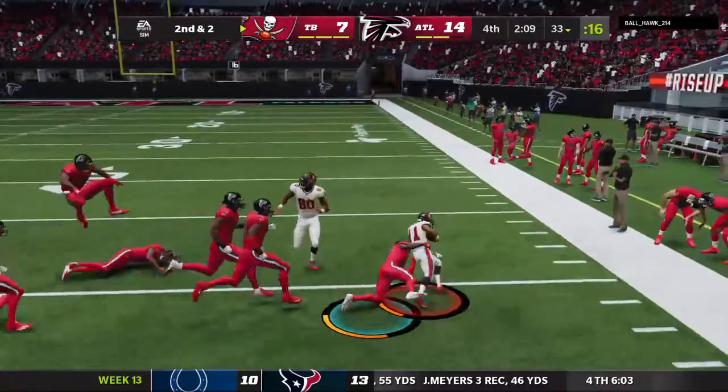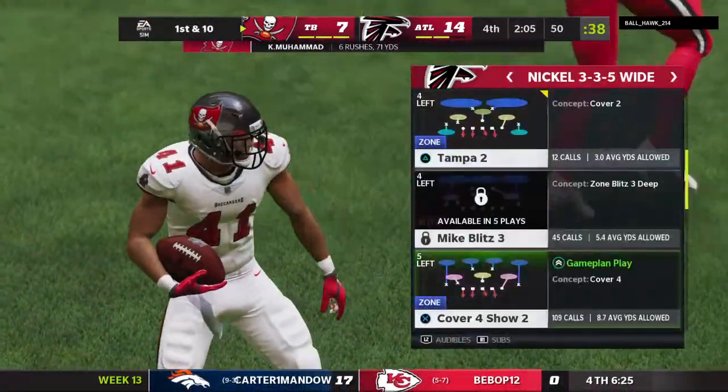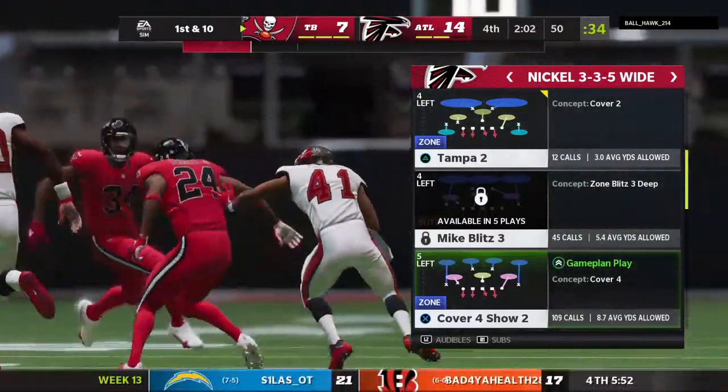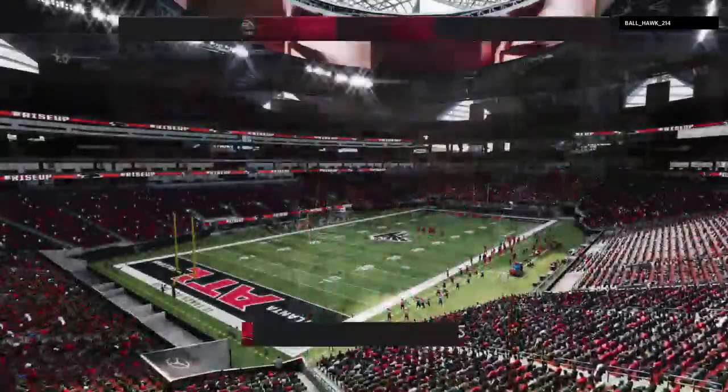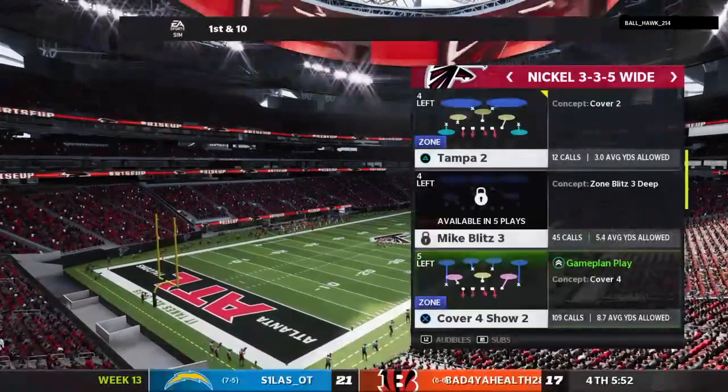Sheds off the tackle. Oh, it still won't go down. The 71 yards rushing for him now on just 6 carries to this point. Fourth quarter, down to the final 2 minutes, and we've got a one-score game.